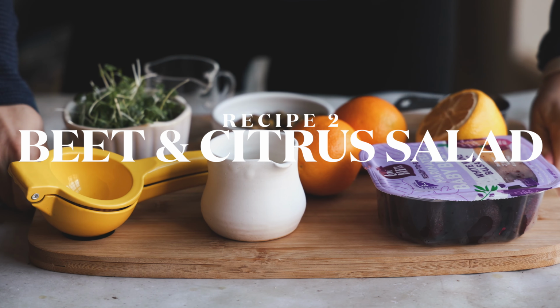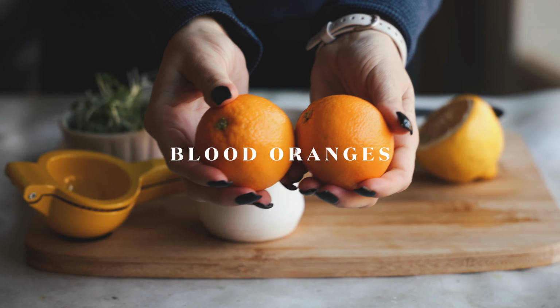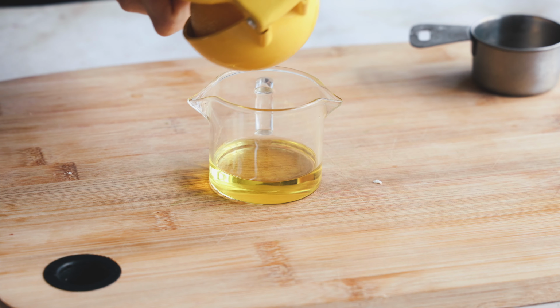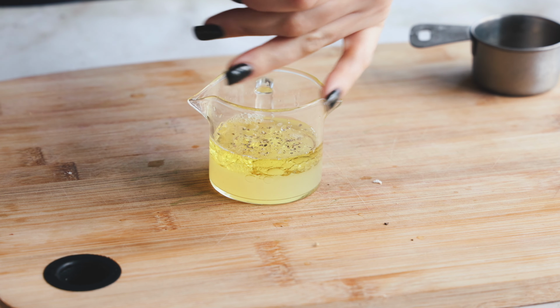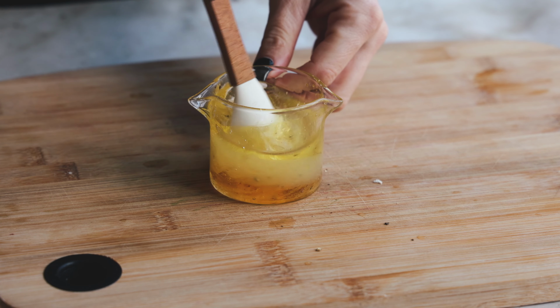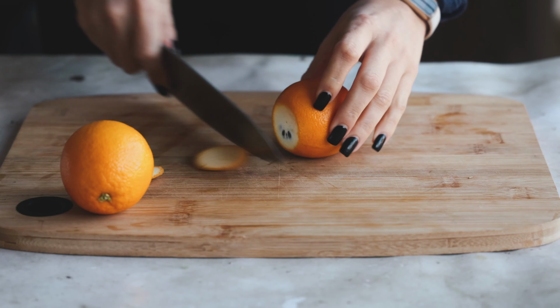This next recipe is going to make you feel like you went to dinner at a fancy restaurant. Again, I'm using the Love beets. These are whole beets. We're gonna use some blood oranges. And first we're actually gonna start off by making our dressing. So it's super easy. You're gonna add olive oil, lemon, a little bit of salt, pepper, and agave, or you could use maple syrup. I was just out of maple syrup, so I used agave, and mix it up. And this is such a delicious dressing. You could actually just put this, of course, on any salad. It's so good. It's like sour and sweet, absolutely delicious.